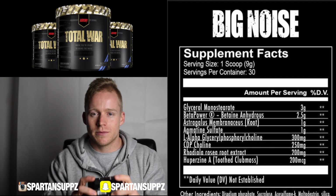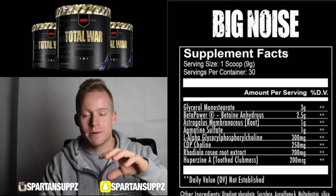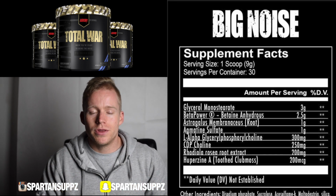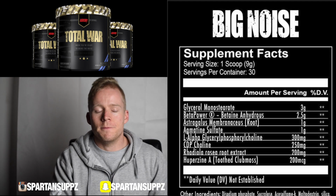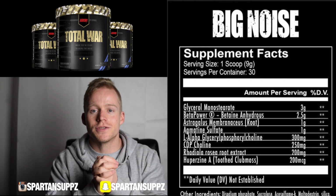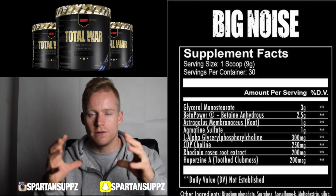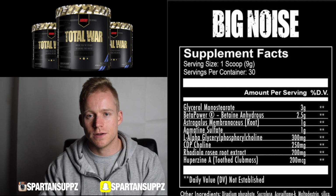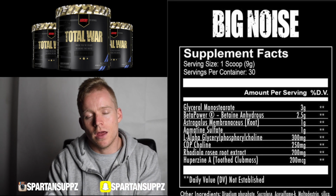The next two ingredients I'm going to cover together. We've got some astragalus membranaceus and some agmatine sulfate, both at 1,000 milligrams. These ingredients both increase nitric oxide production. They work on slightly different pathways, but they both work very effectively at boosting intracellular nitric oxide levels, raising arginine, and widening the blood vessels, creating that vasodilation, which is the opening of the blood vessels so they can shuttle more blood out from the heart and towards the muscles.